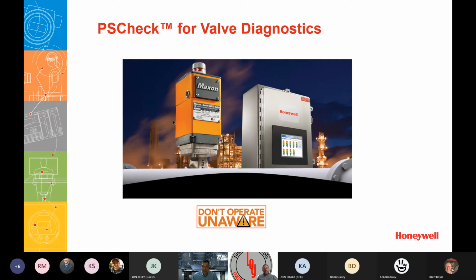I published a piece called Don't Operate Unaware in Today's Boiler a couple of years ago. What I did was compare performance standards and prescriptive standards. Those of you who are familiar with functional safety know there are things like hardware fault tolerance, depending on what they call safe failure fraction, right? That's all the failures minus the dangerous undetected, divided by total failures, which gives you the safe failure fraction.